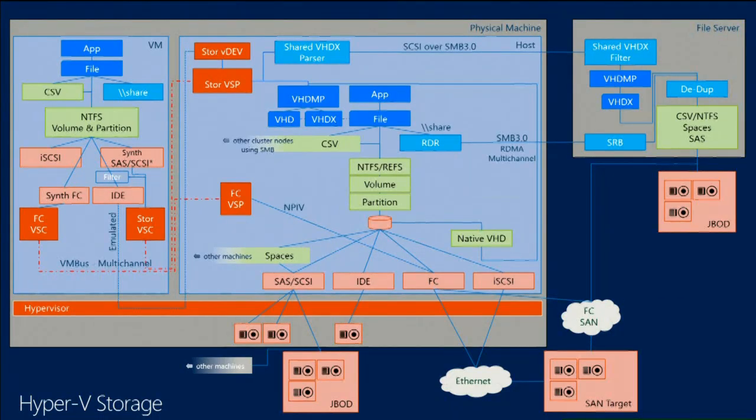So if you notice the flow, it goes through the store VSC. From the virtual machine, the storage from the app goes through the file, through the partition, through synthetic SCSI, through store VSC at the bottom, goes through the store VSP, and now instead of the local VHDMP, it goes through the shared VHDX parser, which uses SCSI over SMB3, gets over to the file server. That's the shared VHDX filter, and then continues with the same VHDMP parser. So we did not reinvent anything. All we are doing is moving processing from one machine to the other. And with this capability, we can now have multiple virtual machines sharing the same block device.